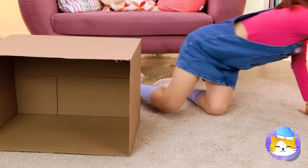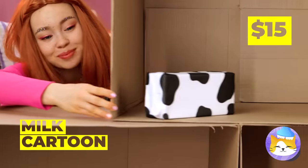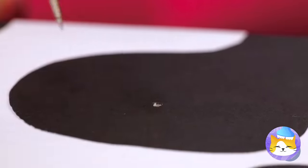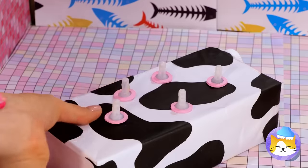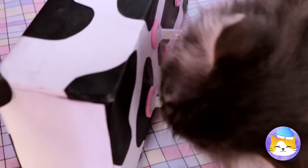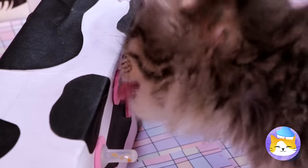Meanwhile, we've got a special surprise for you. Put some holes in this milk carton and add some udders on top. Now it's like he's got his own personal cow.